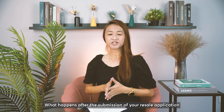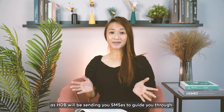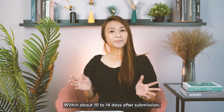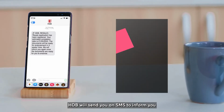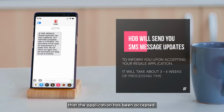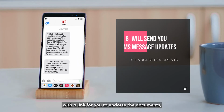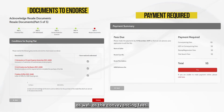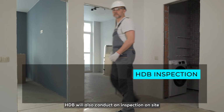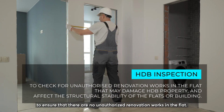What happens after the submission of your resale application is pretty straightforward, as HDB will be sending you SMSs to guide you through. Within about 10 to 14 days after submission, HDB will send you an SMS to inform you that the application has been accepted. Within 1 month, there will be another SMS with a link for you to endorse the documents, as well as to make payment for the admin fees as well as the conveyancing fees. HDB will also conduct an inspection on-site to ensure that there are no unauthorized renovation works in the flat.